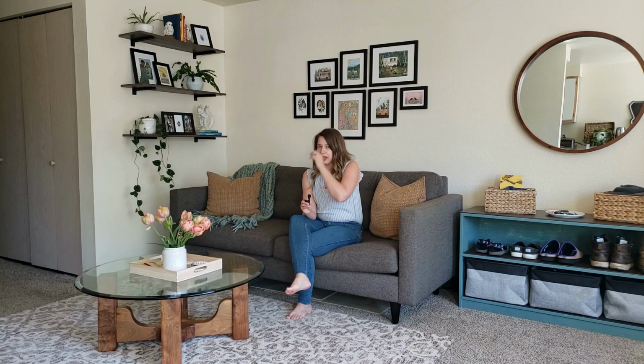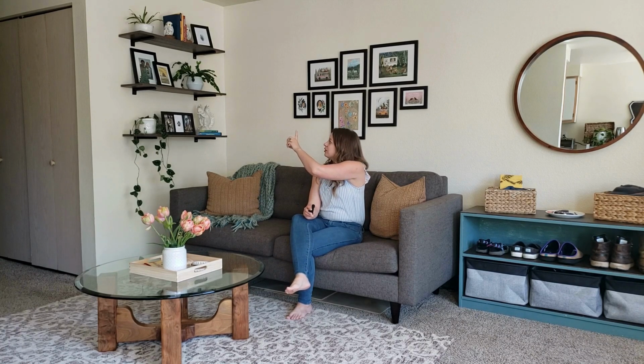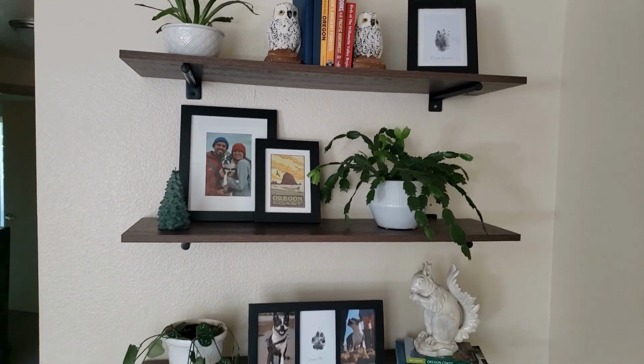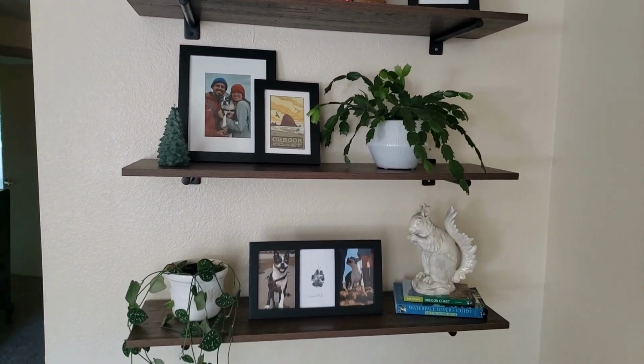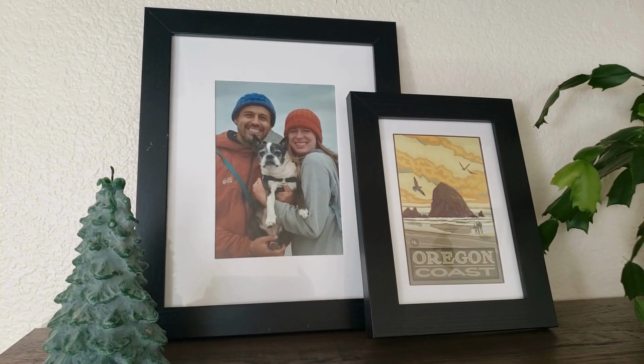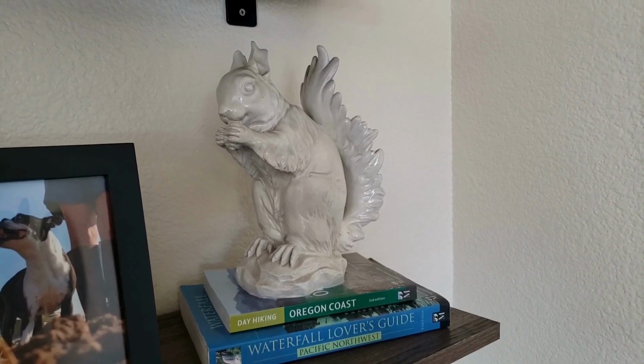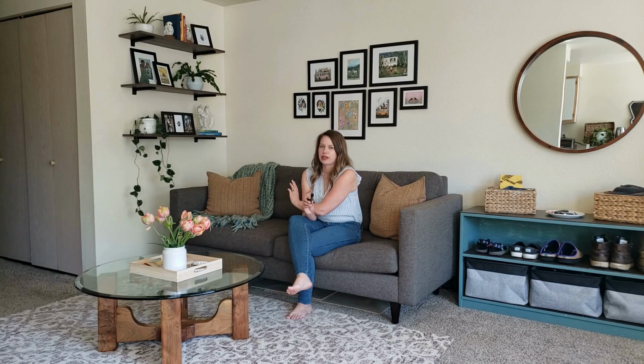The only thing that we really added to the space were these shelves here, which I really like, but I think they might be a little bit too industrial now that I have them up. So I'm thinking I might change those. I might just leave them for now, change out the frames to make it a little more whimsical, but we'll see. I'm not in a huge hurry to change that again.